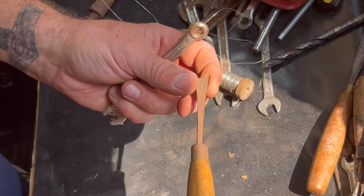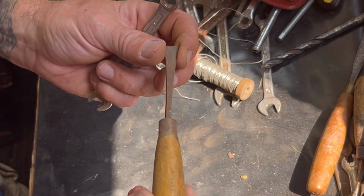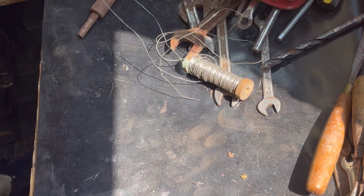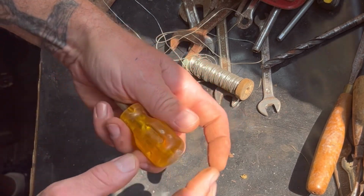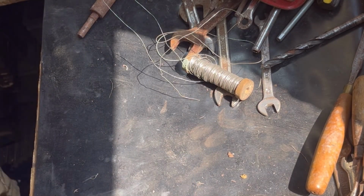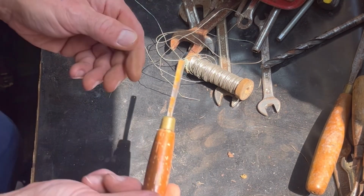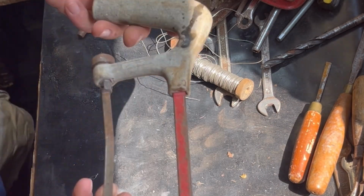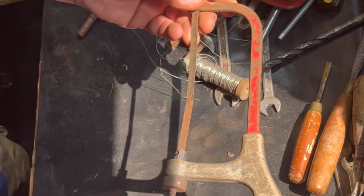Another wood turning chisel. They're made in England, Sheffield, so they must be decent. And then we've got a little, forget about that, stubby Williams screwdriver. That's actually quite nice. I'll keep that. And then another wood turning chisel. We're coming to the better stuff now. That's at the bottom. A little junior hacksaw.